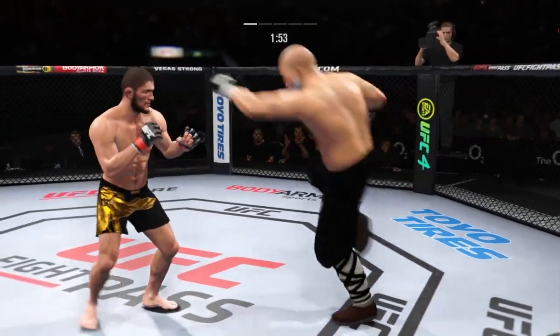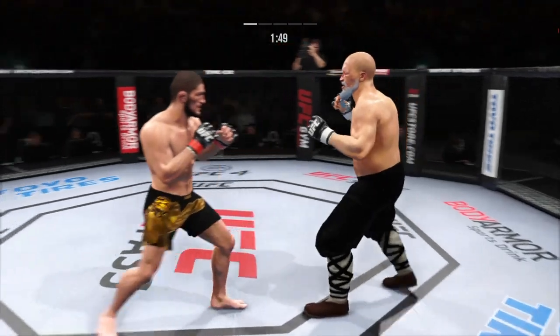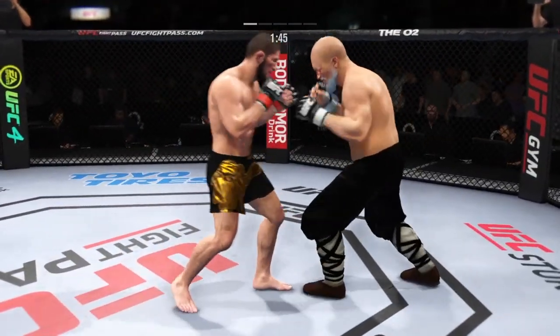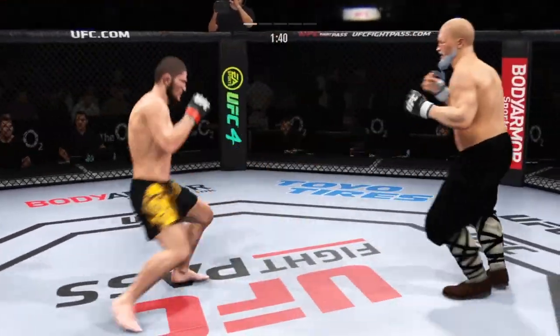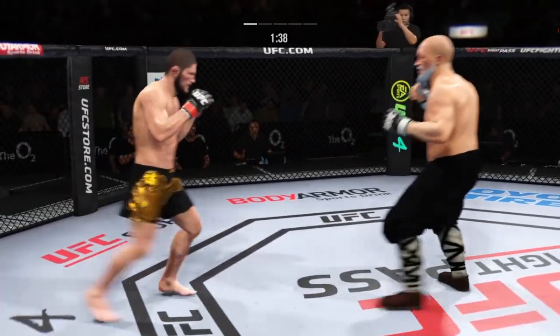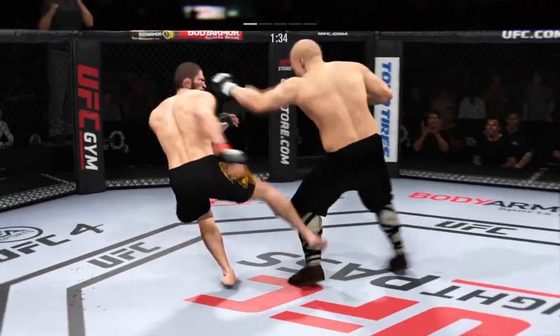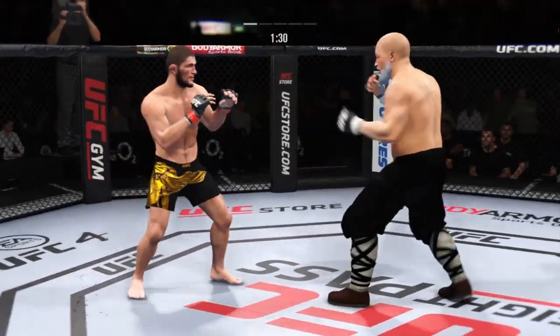27 total strikes have now landed for Khabib Nurmagomedov. Oh, and a nice jab by him there, and that's gonna give his opponent some problems if that keeps landing. He's having a tough time getting his offense going because that jab is just stopping him every time. Oh, really exploiting his reach advantage as he landed the jab there, DC.